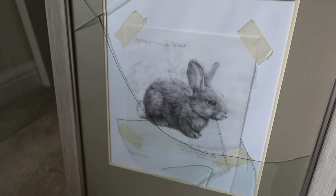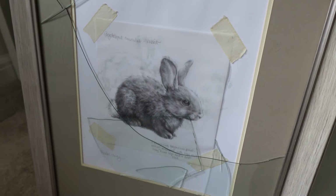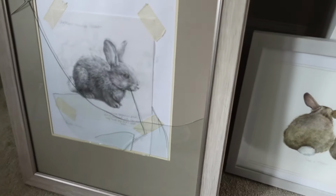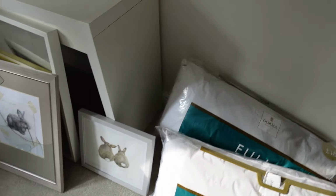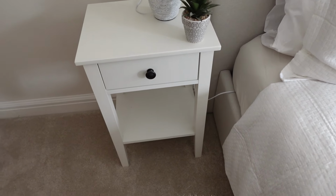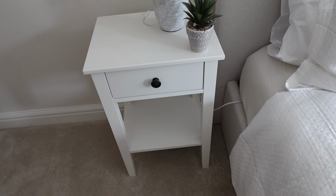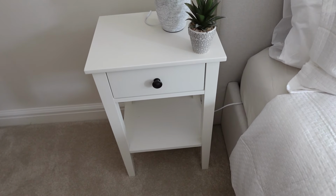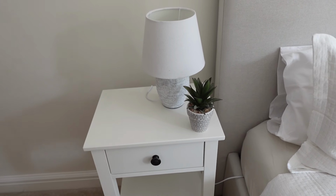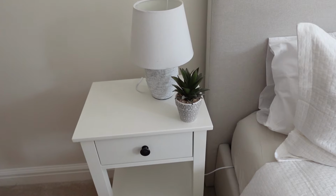I think that would actually look really, really nice in this room. I just need, like I said, to get a new frame for that, but I love it. So yeah, work in progress in here, but it's so much nicer than it used to be. These bedside tables were an absolute bargain. They're just bog standard. I didn't want to be paying a fortune when it's literally for the spare room, so I'll link those. And those lamps from Cox & Cox, they just looked way too small to be in the master bedroom, so I've plonked them in here for now.